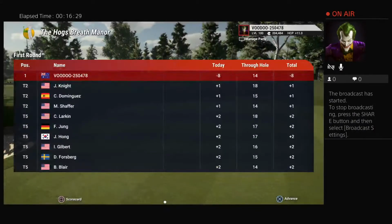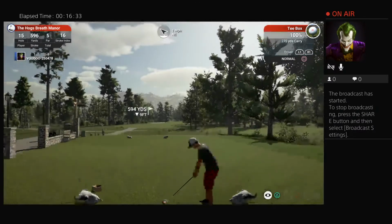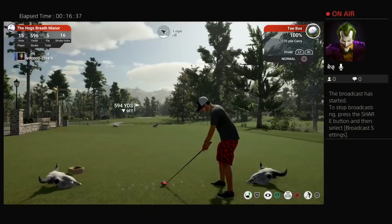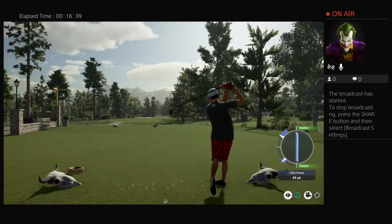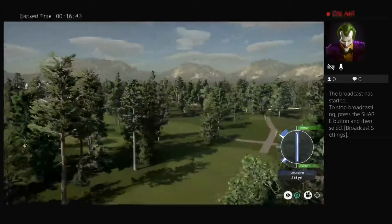He's been able to pull off quite a few birdies on his scorecard today. And setting up now on the 15th tee. And it's looking like this is bound for the short stuff.